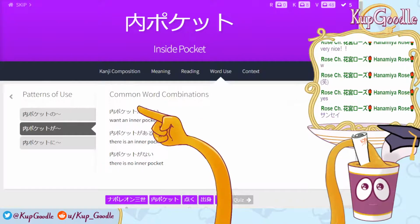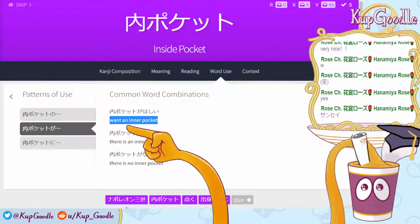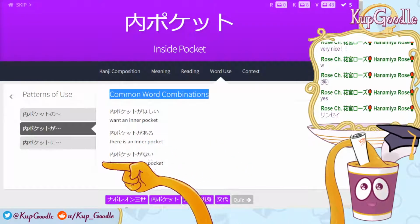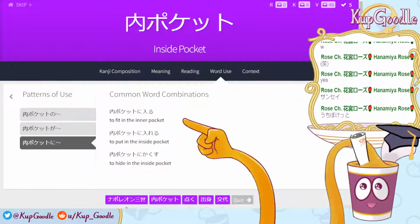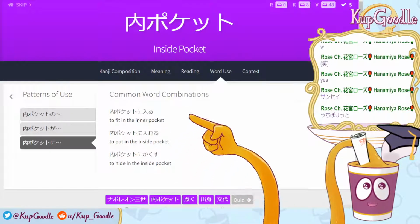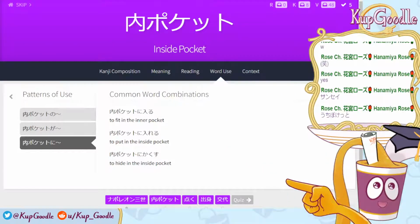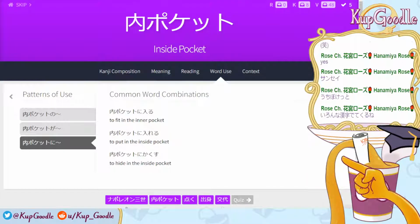Futsu no kotoba janai yo. Common word combinations janai yo. There is no inner pocket. To fit in the inner pocket. I don't know. I don't even know what this is supposed to mean. Uchi pocket though.